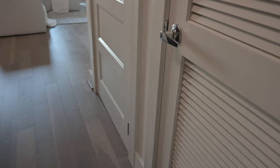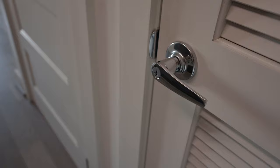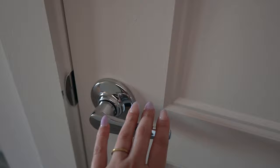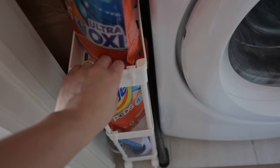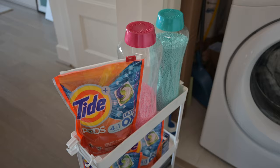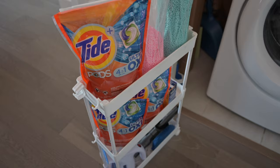And then this is the water heater or boiler room, whatever you call it, but it's locked and we never go in there. And right next to it, we have the laundry room. And I love this little narrow cart, which helps me keep all of my washing supplies neatly organized.